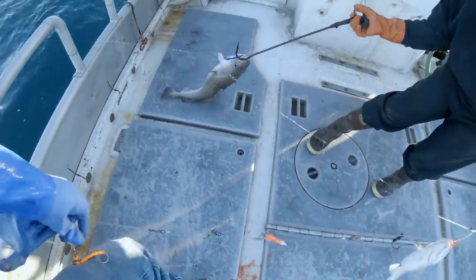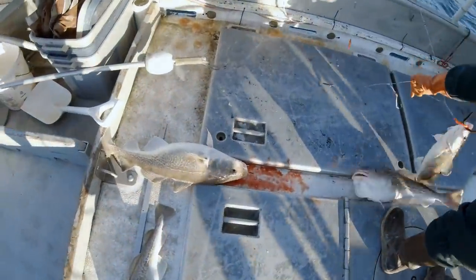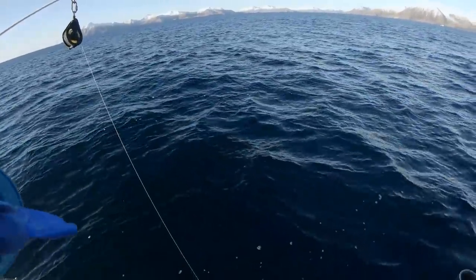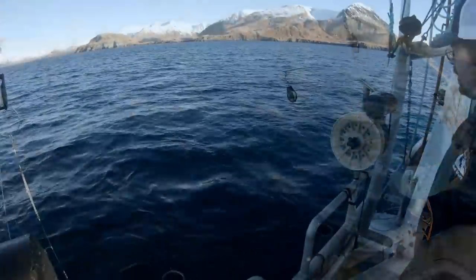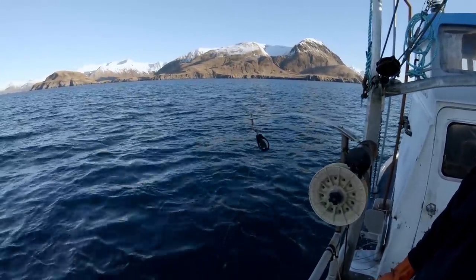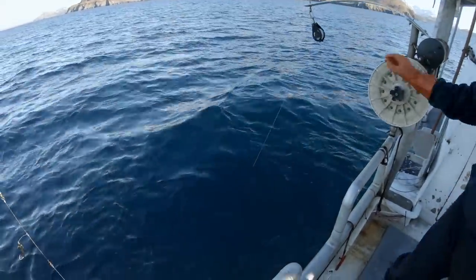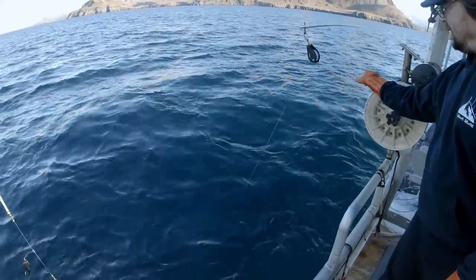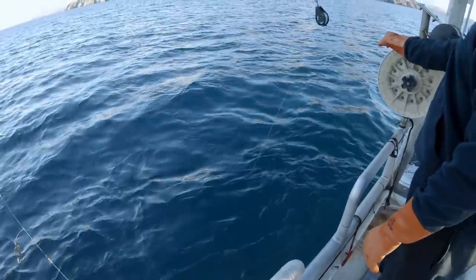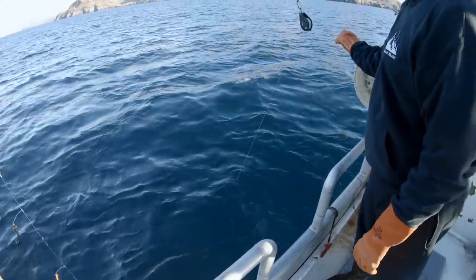Stopped on this little spot for some cod bycatch. Couple of nice fish right there, Deb. Yeah. When she has the bend like that, you know there's something on it. Yeah, I'll tell you what. We'll find out. Yeah, those two are nice cod right there. Yeah, beautiful color. They have great color. They're nice and clear too.